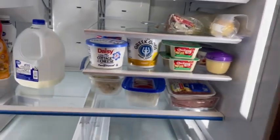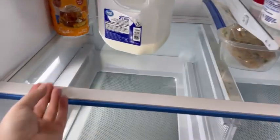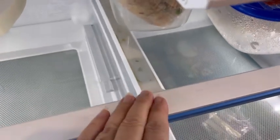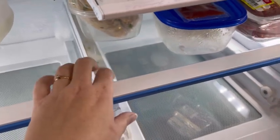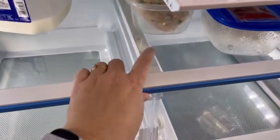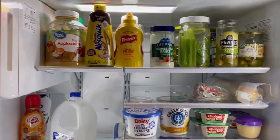I think it's a Frigidaire. Yes, a Frigidaire. And I can't get the glass up to clean underneath the shelves. I hope this isn't just not a thing. Hopefully this glass does come up, and I just need to figure out how, because I want to get that clean.